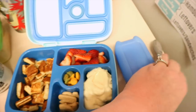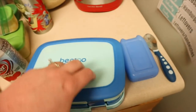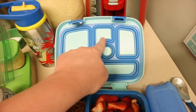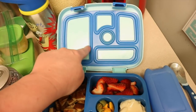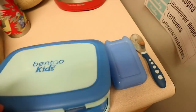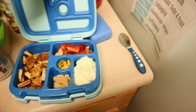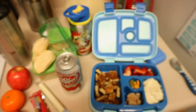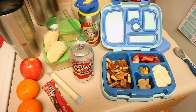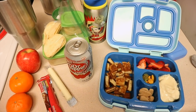To keep it nice and cold, of course I'll shut all this, and the Bingo box is awesome because it seals each individual container, so this yogurt will not spill out everywhere. So I'll just seal it, and then in his lunchbox, I'll just put it over the yogurt, and it keeps it nice and cold. And then of course he has his milk. So I'm going to pack up everything, but this is what they have for Wednesday. I'll show you Lucy's lunch coming up next.